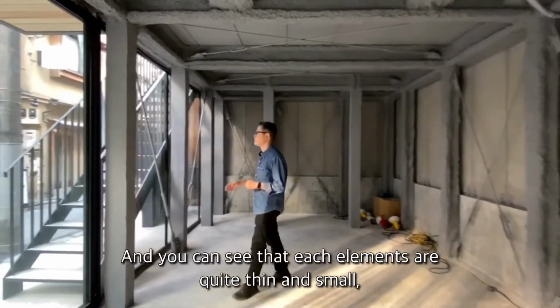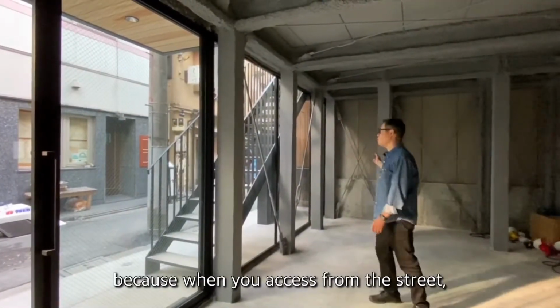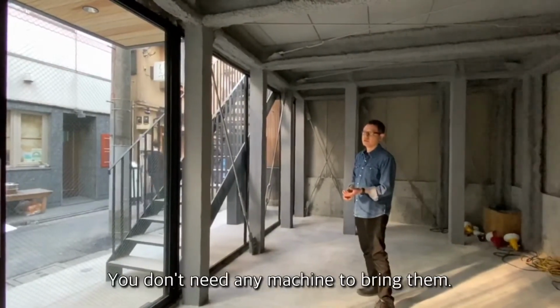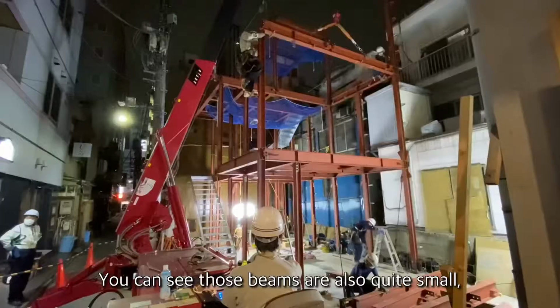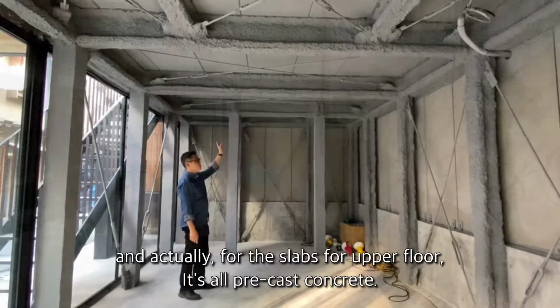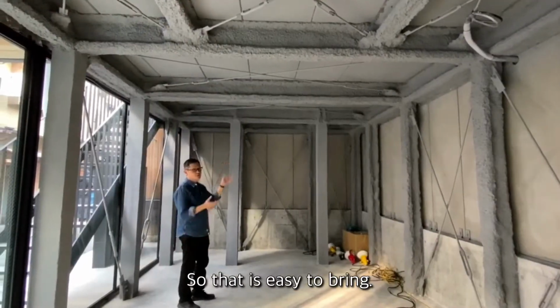And you can see that each element is quite thin and small, because when you access from the street, people can bring it by hand. You don't need any machine to bring them. So you can see those beams are also quite small. And the slabs for the upper floors are all precast concrete, so that it's easy to bring.